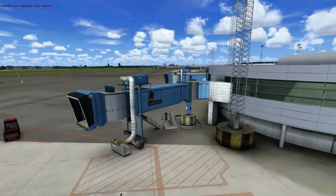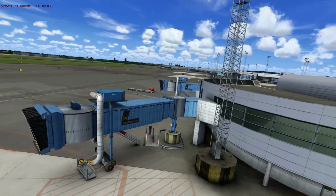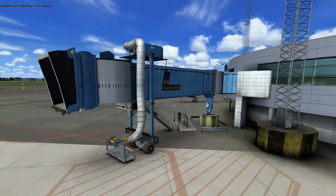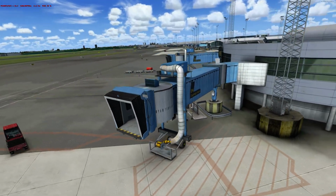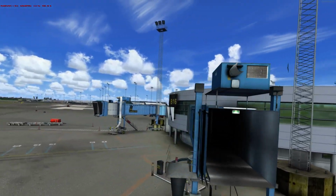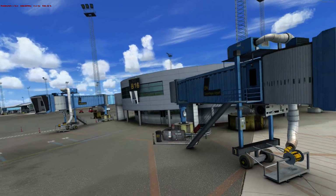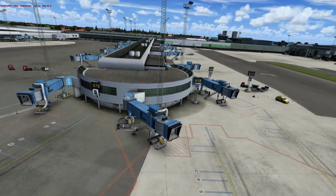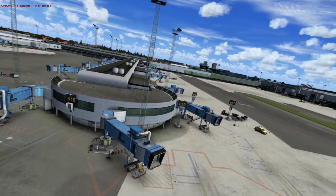Take a look at these very high quality jet bridges here. Very nice. You can see there, that's the, what is that thing called? The thingamajiggy that blows the air into the APU. Why can't I think of what it's called right now? Blows the air through the cabin, rather, not the APU.